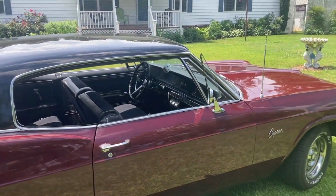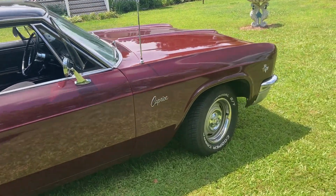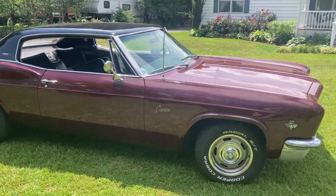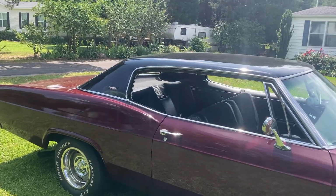So what is it that makes a Caprice different than an Impala? The roof line is one big difference as far as appearance. The body itself was very similar. The whole front clip's the same, the frame's the same. But the roof really set it apart.